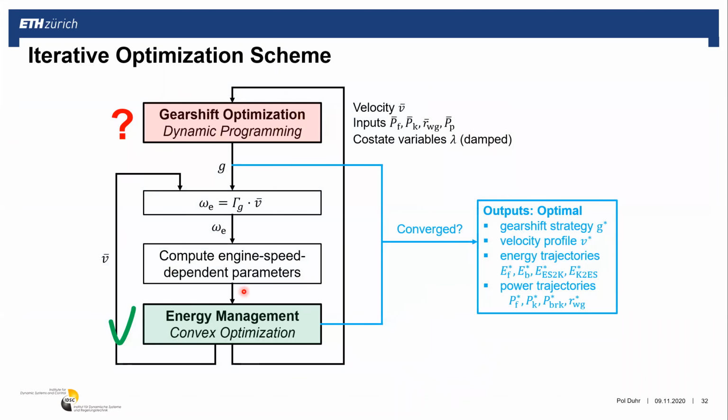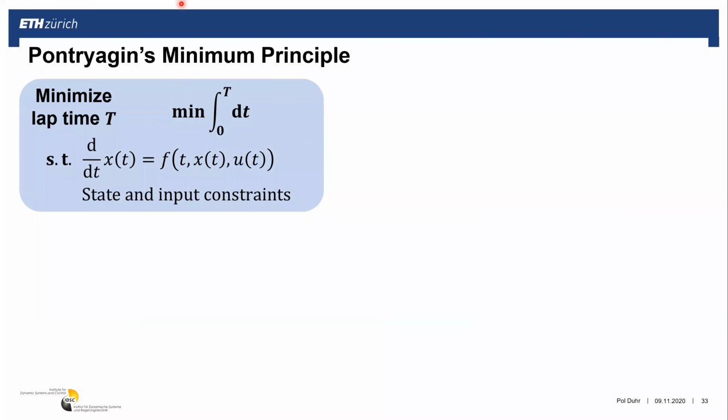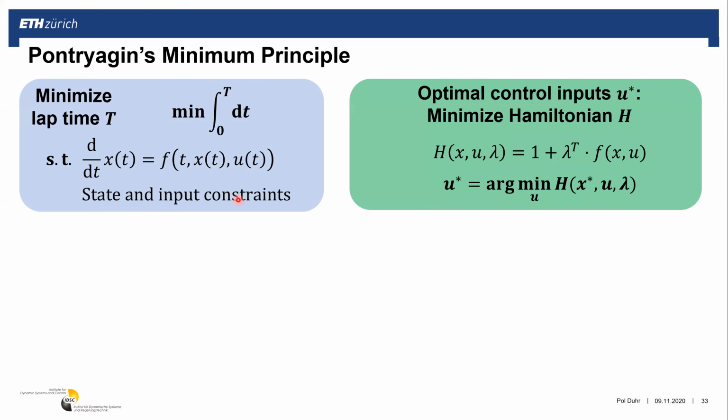So now we know how to do this. The remaining question is, how do we do the gear shift optimization? We do this with dynamic programming and based on Pontryagin's minimum principle. So as already seen before, we want to minimize the lap time T subject to the dynamics of the differential states x and the state and input constraints.